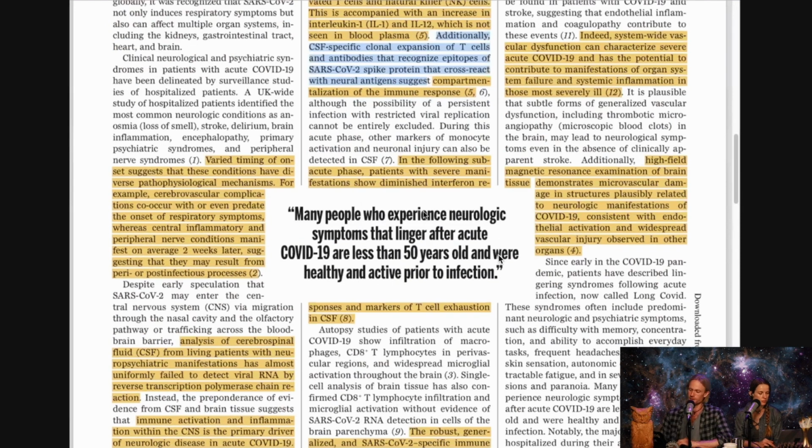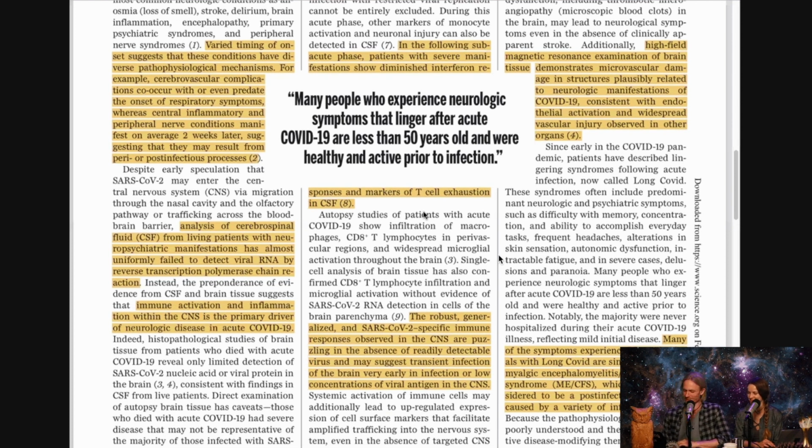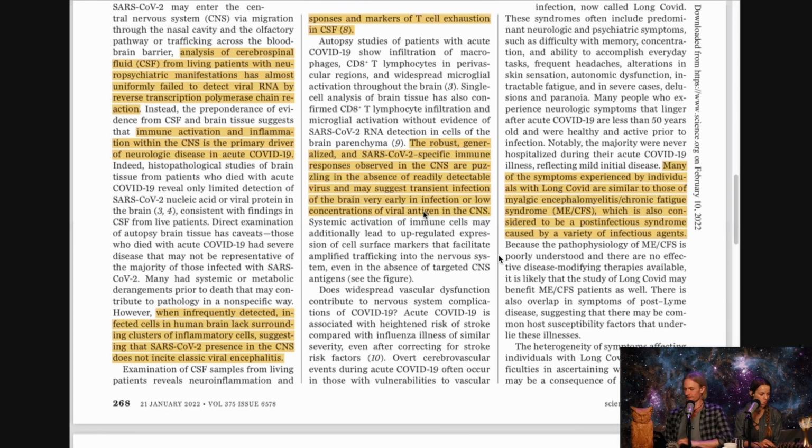I missed that paragraph up top. Thanks for pointing that out. They put this huge quote in the middle of this paper, and it makes it rather difficult to see where the page breaks are.